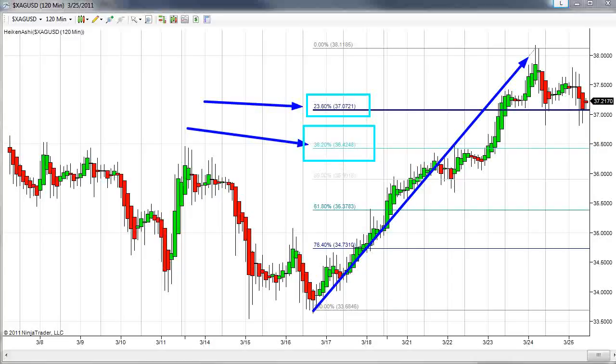Now, what we found interesting, and it's still holding true today, is we do have this band of support. And if the market in silver can hold this band, this is pretty critical right here, then I think that we'll go and consolidate a bit. We might weaken a little bit and then go and make new highs.